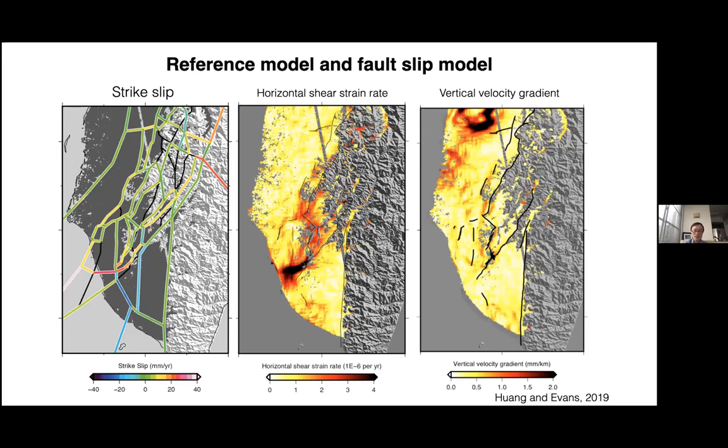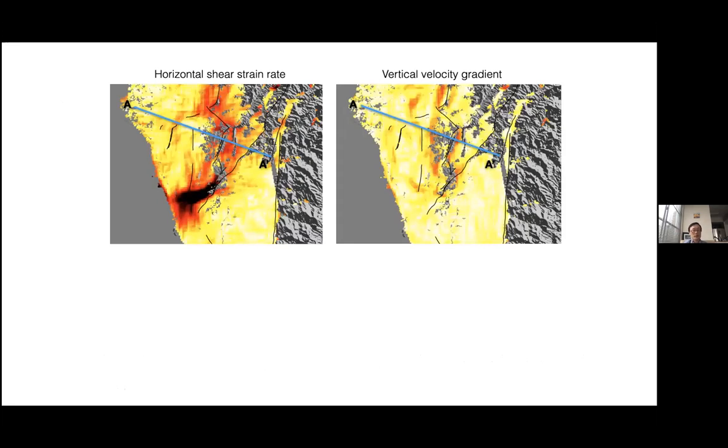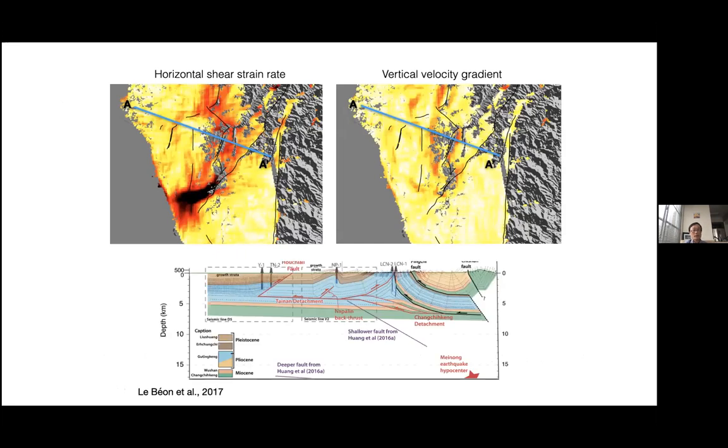motion. Okay, so now I'm just gonna highlight a little portion of that, and then I wanna look at a cross-section view of this. And the reason why we like to compare this cross-section is because we do have a geologic profile here. So this is work done by Mong-Han in 2017. She worked on this based on seismic reflection and then some surface geology measurements.